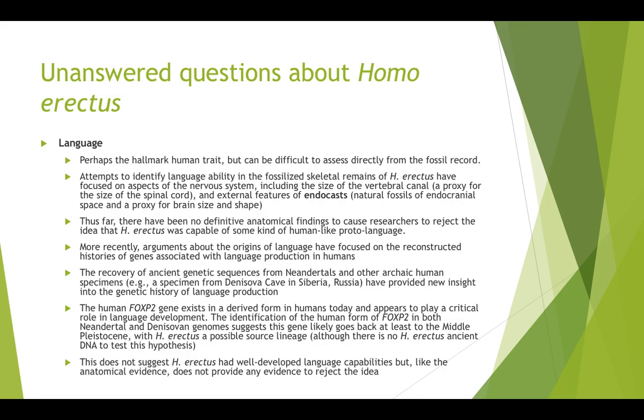So, for example, our modern speech is associated with modern mutations that give us the human form of what's called the FOXP2 gene. The FOXP2 gene doesn't actually control speech. What it controls instead are fine motor movements of the tongue. This is associated with being able to enunciate, with being able to make very distinct changes in your inflection and how you pronounce your words, which can then be associated with changes in meaning of the words.